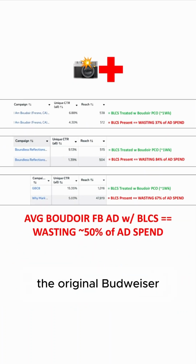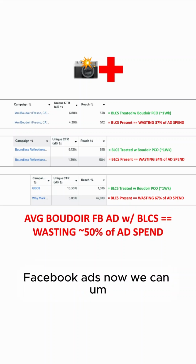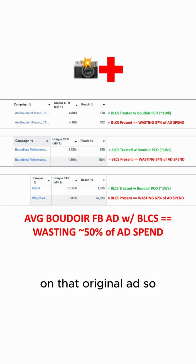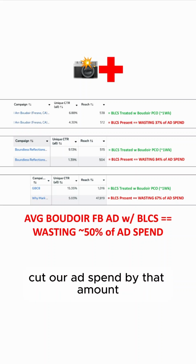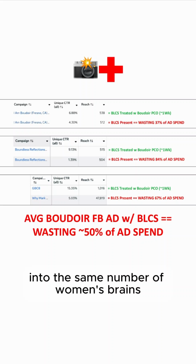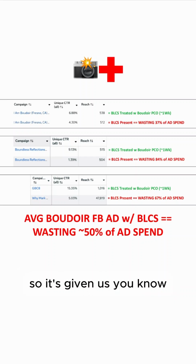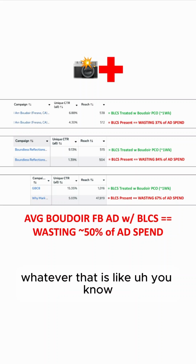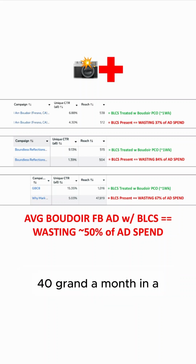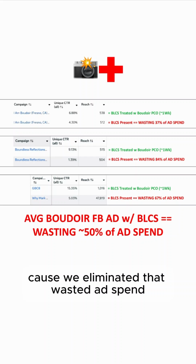So we found out the original Boudoir Facebook ad was wasting about 37% of its ad spend. So if they're spending 10 grand a month on Boudoir Facebook ads, basically 3,700 bucks a month was being wasted on that original ad. So what we can do is cut our ad spend by that amount, pocket it, only spend 6,300 bucks a month, and spend that with the new Boudoir PCO treated ad, and we're able to get our ad into the same number of women's brains as if the original was still spending 10 grand a month. So it's given us 3,700 bucks a month times 12, whatever that is, like 40 grand a year in kind of phantom profit or extra profit because we eliminated that wasted ad spend.